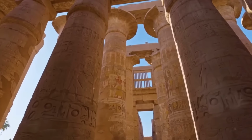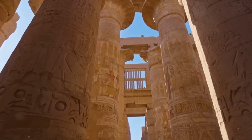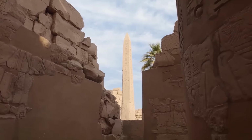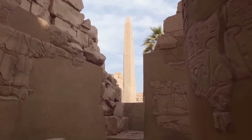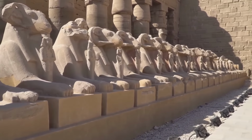Their efforts were not limited to grand temples and pyramids. They also documented everyday life, providing a comprehensive picture of Egyptian society. Their work, conducted amidst the chaos of war, laid the foundation for our modern understanding of ancient Egypt. Despite the constant threat of conflict, these scholars remained focused on their mission, driven by a passion for discovery.